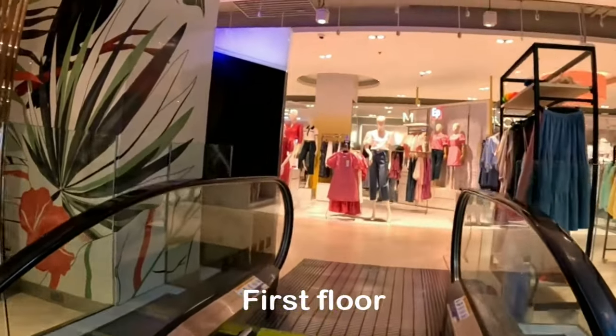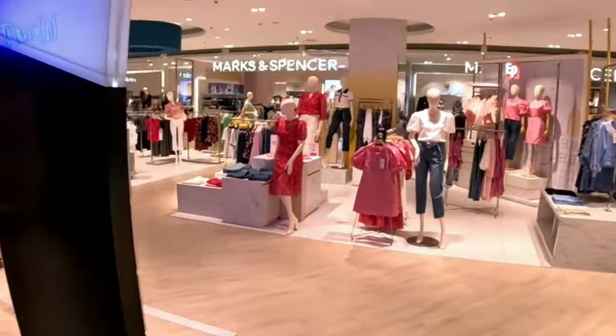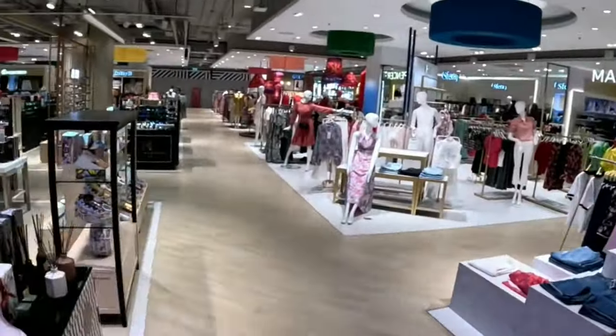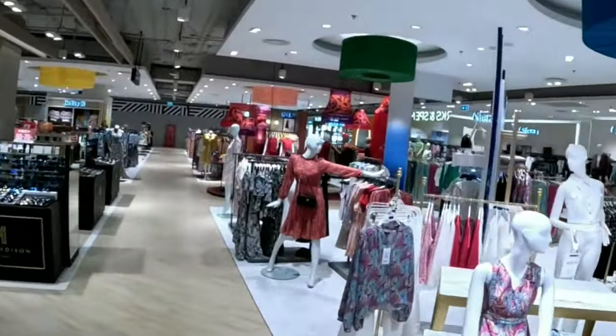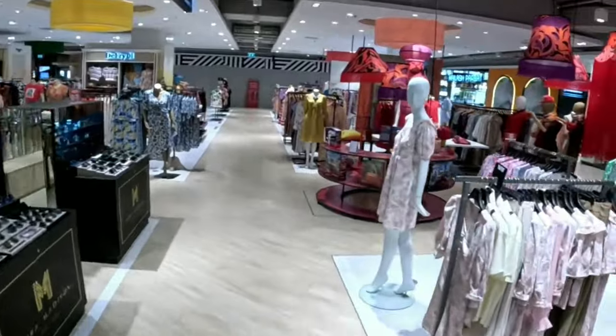Today, I will guide you through a tour of Patong Central. During the tour, I will be creating three different videos. The first video will be about the central basement, the second video will be about the ground floor, and the third video will be about the first and second floor, and the car park entrance.